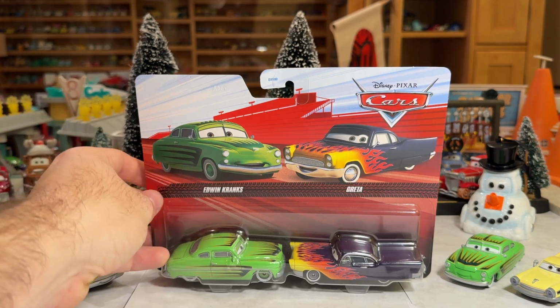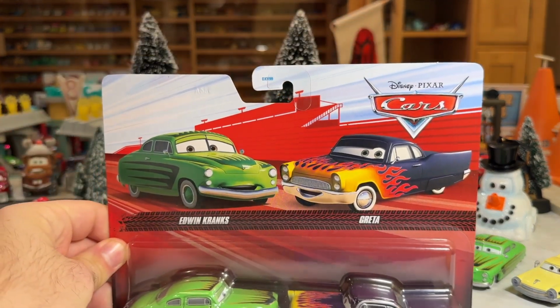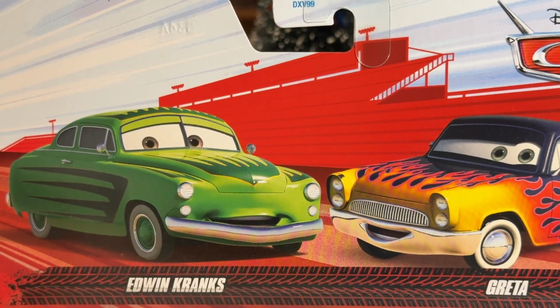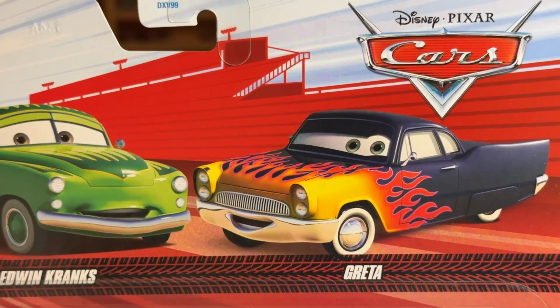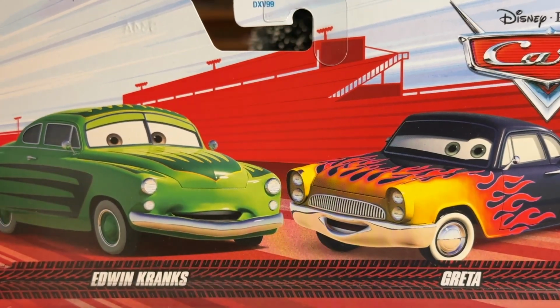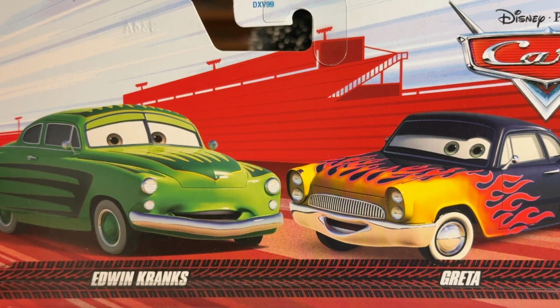Let's dive into it with this double pack here. Again, just great seeing these two together. Their artworks complement each other with the green there. And then you got the flame job on Greta with a dark purple. They just look incredible on top of the Red Riders packaging as well.